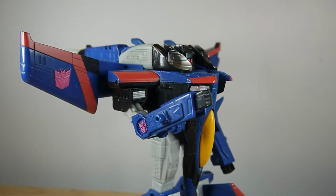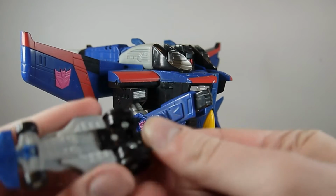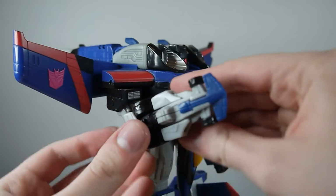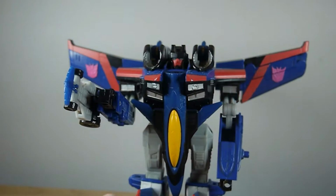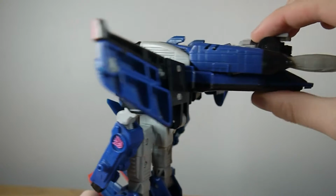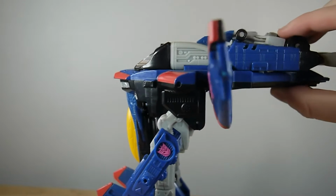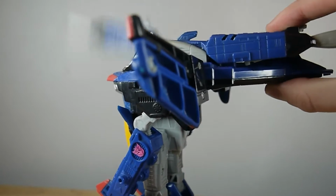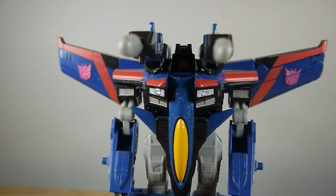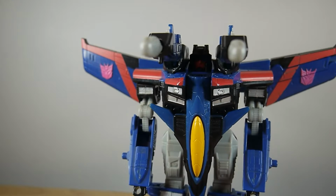He has Minicon ports on his forearms, so if you get Zapmaster / Swindle lined up, you can plug him in, and then I suppose you can pretend he's got like an arm blade sort of thing going on. Naturally, the cannon gimmick is still usable in robot mode, so just push them in. And there you go. Now you've got him ready to fire the null laser cannons.